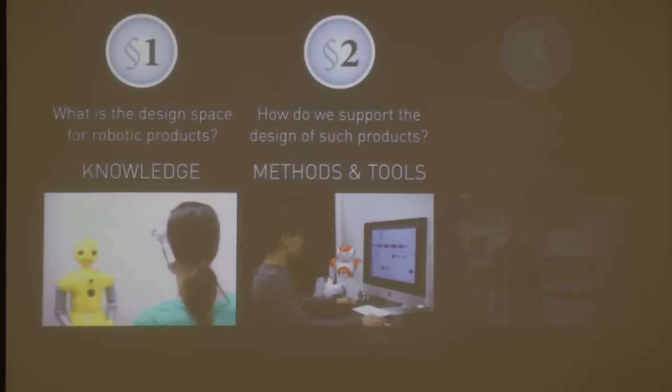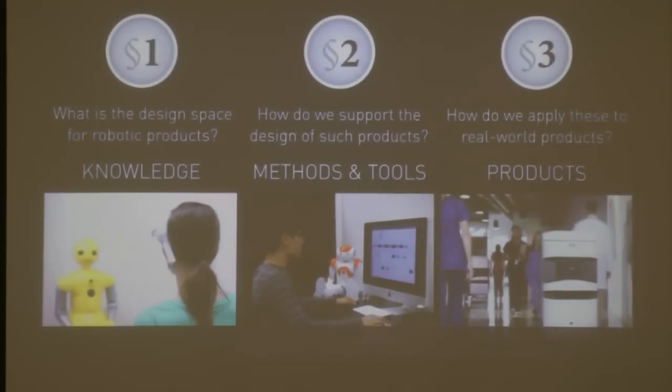So here we want to develop methods and tools that facilitate the process. And the last one is, how do we actually apply this knowledge and the tools and the methods to real-world products, maybe not today, but down the road, to inform what's happening with real products. So what I'd like to do today is give examples of each thread of work and give a sense of the kinds of problems that we work on.